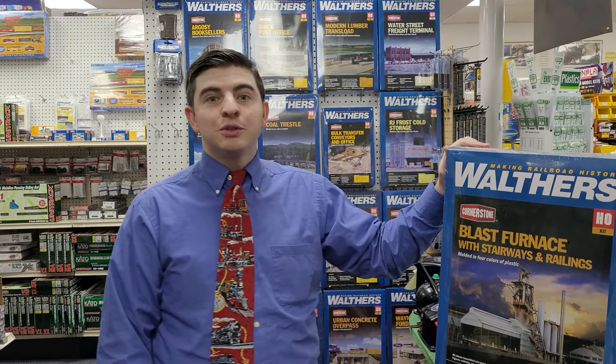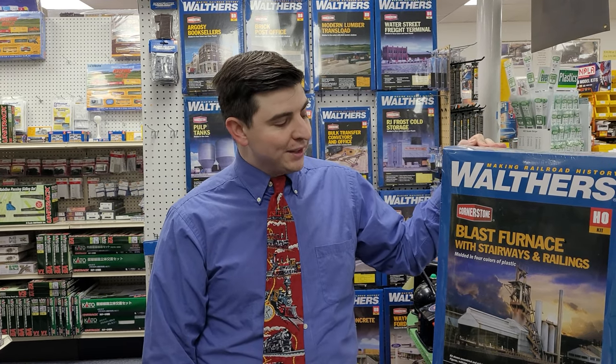This is a tremendously detailed kit if you want to put on your layout to have that industrial scene. I recommend going with the blast furnace with stairways and railings kit. This is a neat one.